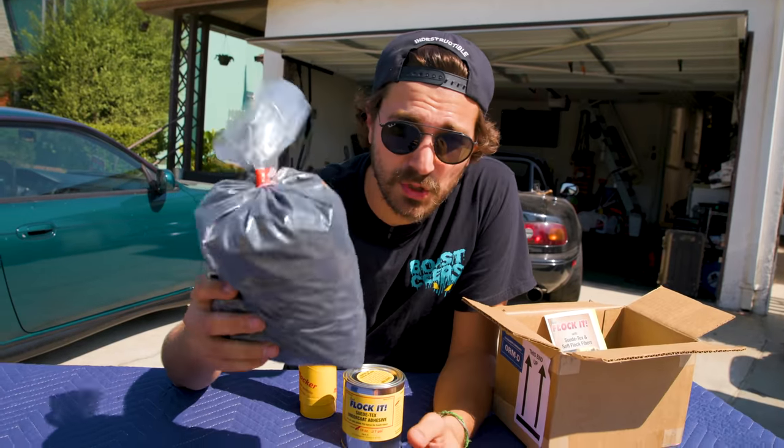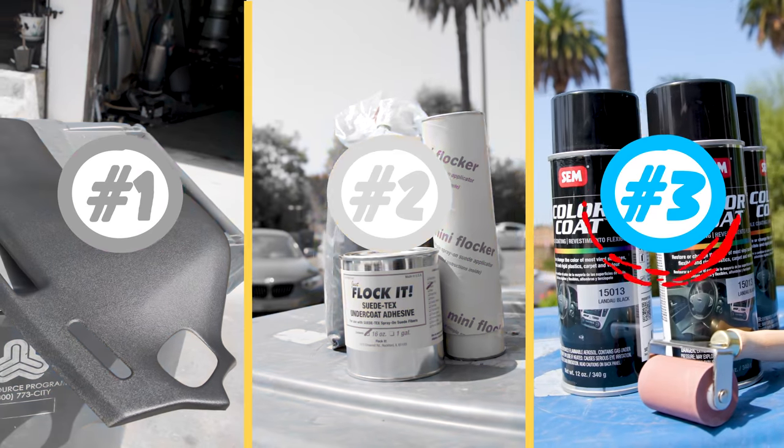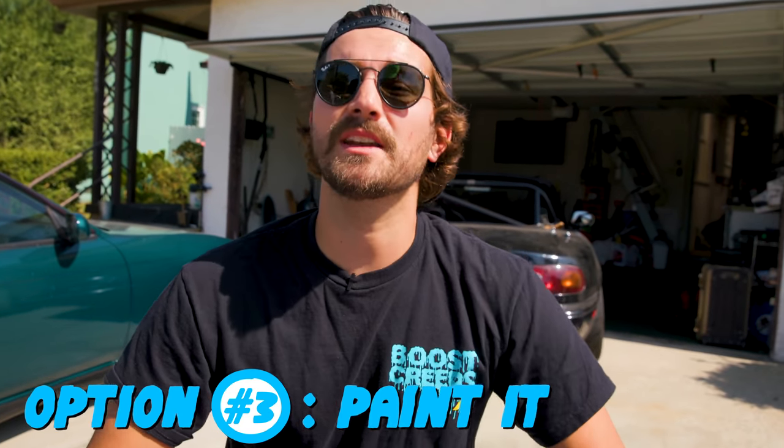I've never done it, but I'm pretty confident we can do a good job. So this should be pretty cool, and it costs about $70 for everything you see here, which isn't too bad. But I think we can go even cheaper. That's where option three comes in. Now, option number three is arguably the hardest, but the cheapest.